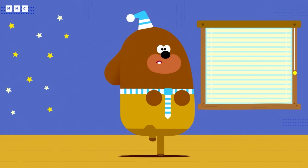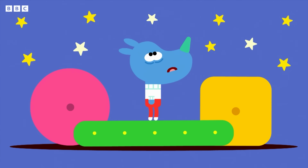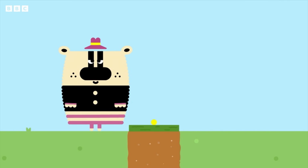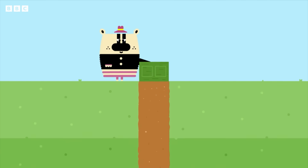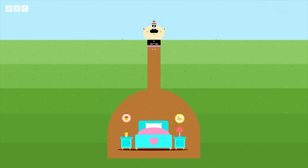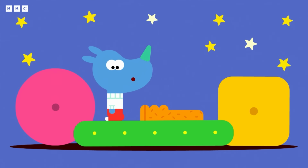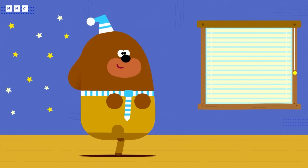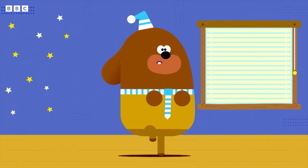Still can't sleep, Duggee. It's too light. Oh, but lots of animals sleep in the daytime, Tag. Look, they're nocturnal. Like the badger. He burrows underground, where it's nice and dark. I'm going to burrow. Like a badger. Still can't sleep.